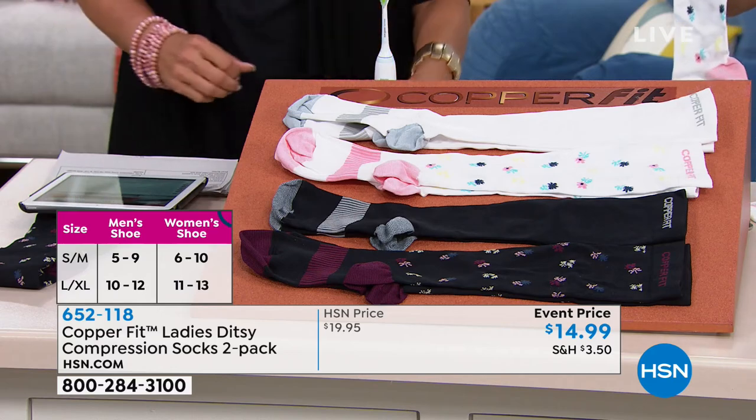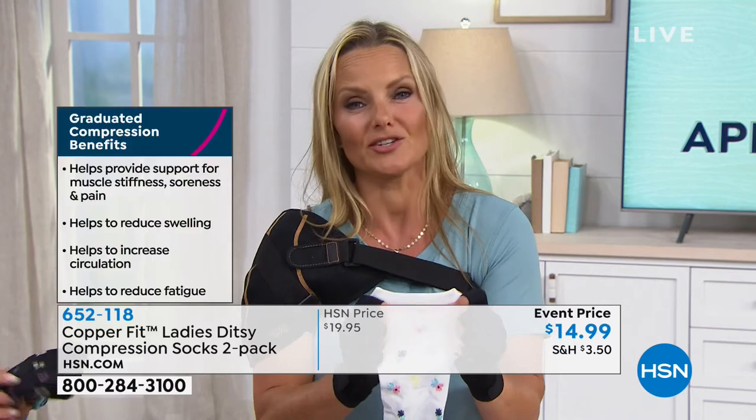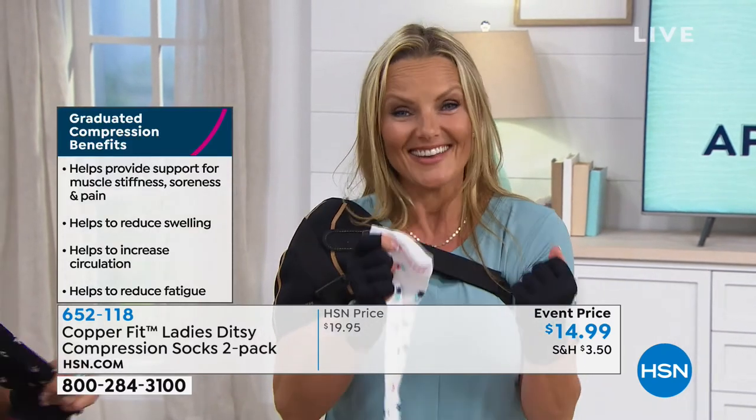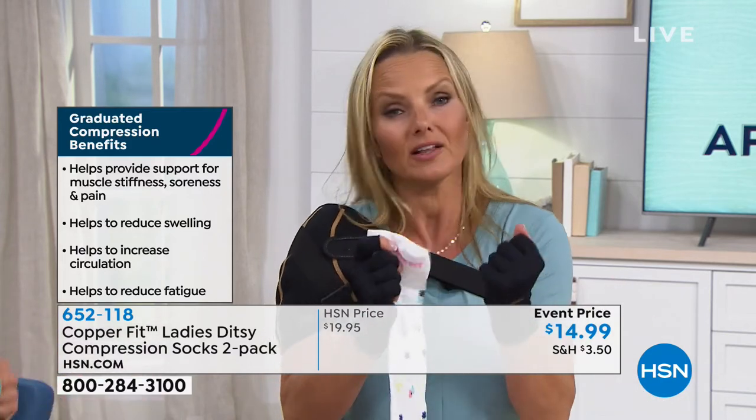So, compression socks. If you have never seen or tried our Copper Fit compression socks, you don't know what you're missing. Because as soon as you put your feet into the sock, you never want to take them off, right? You'll feel that hug.